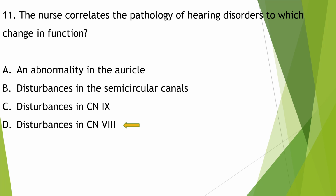The choroid is in the eyes and the disturbance in the semicircular canals are more closely related to vertigo. Cranial nerve 9 has no role in hearing. And the abnormality in auricles also will not be a problem for hearing disorders.